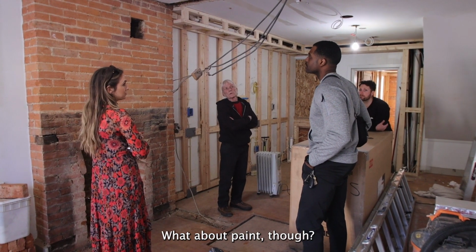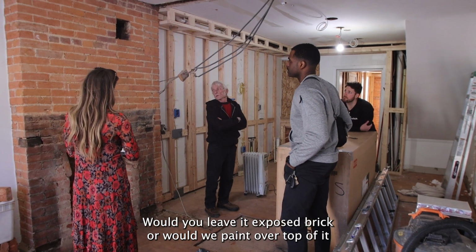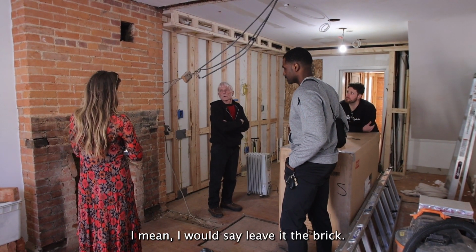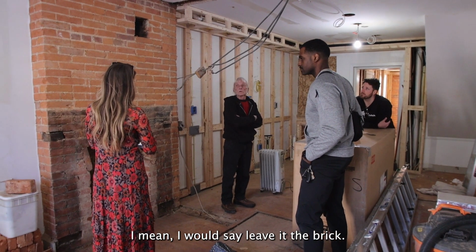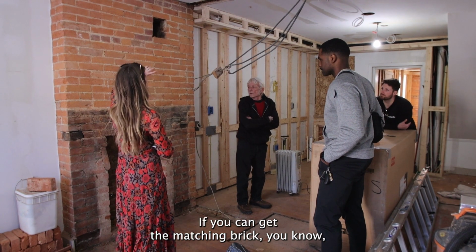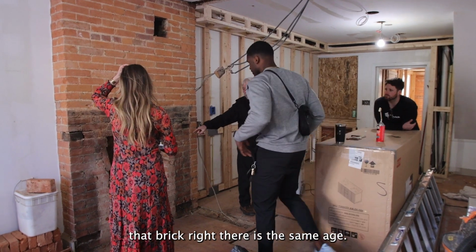I like it. What about paint though? Would you leave it exposed brick, or would we paint over top of it? Any sort of wainscoting? I would say leave it the brick if you can get the matching brick. Well, that is the stark red brick. That brick right there is the same age.